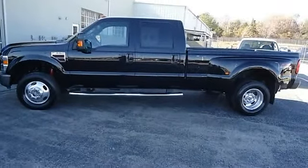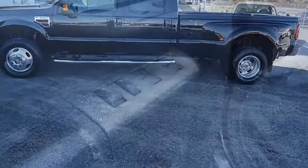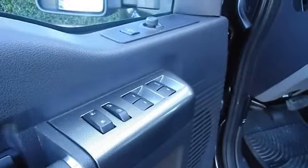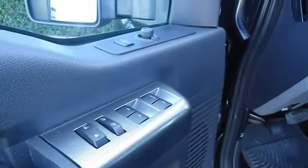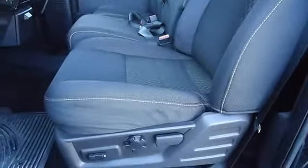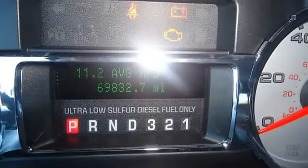more. Almost new tires. With just 69,742 miles, this truck is barely broken in. 100% AutoCheck guaranteed. Very clean interior. All electronic components in working condition. All interior components are in good working order.